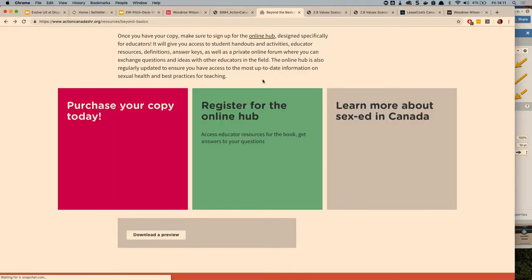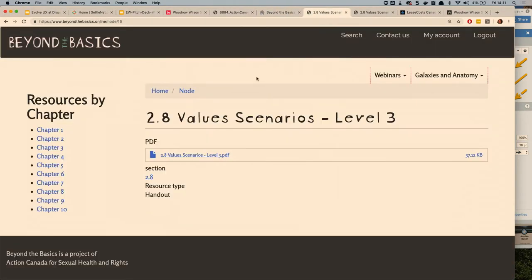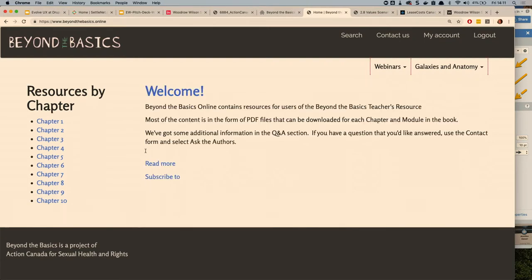What else? Yes? On the Beyond the Basics site, I might consider adding chapter titles or section titles to the chapters so you know what content you're looking at. On the home page, it's not entirely clear that it's a book. I don't even see the word book on there.